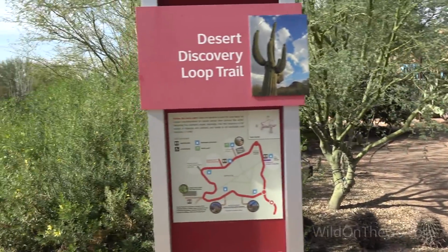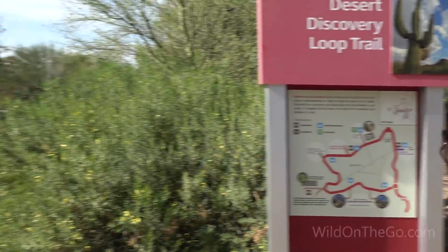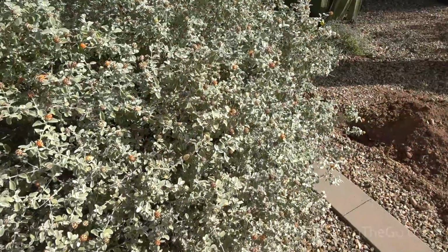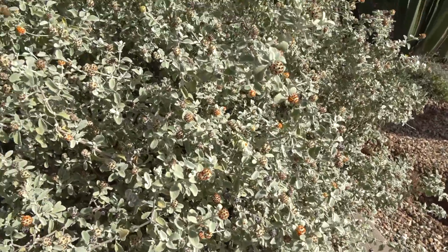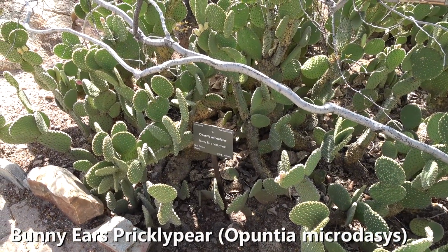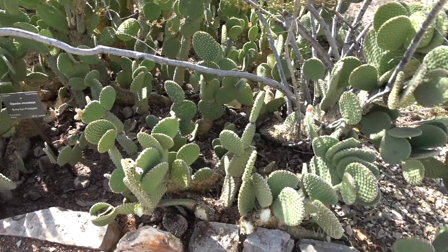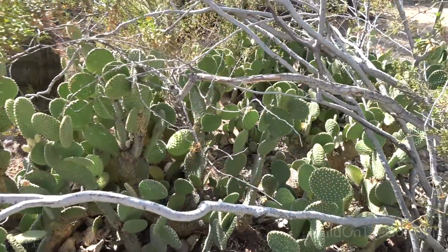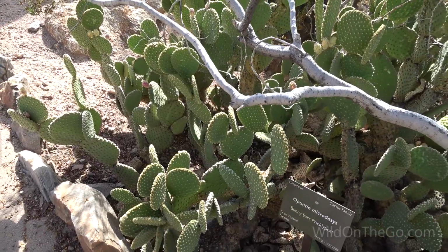On to the Desert Discovery Loop Trail. Ready to check this out? Yep. Let's go have a look. It's the woolly butterfly bush. They look kind of woolly and they have butterflies on them. Bunny ears prickly pear. Oh, this is the one that looked like Mickey Mouse that we saw. Remember? Oh yeah, so mouse ears. Guess they're supposed to be bunny ears, though. I don't know, you can decide. They look more like Mickey Mouse ears to me. Yeah, maybe some of them.